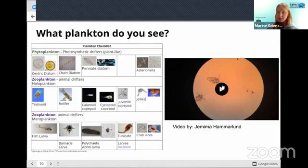So these guys here, these are juvenile copepods. So this is probably one of the most common animal plankton that we find in the bay and really in any body of water that the Marine Science Institute has.